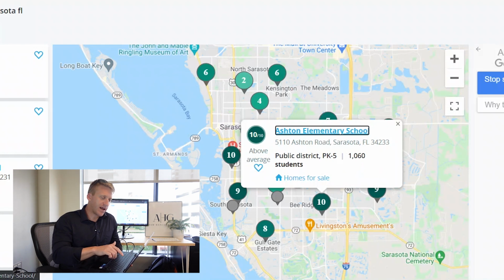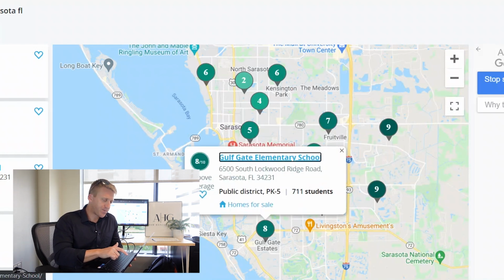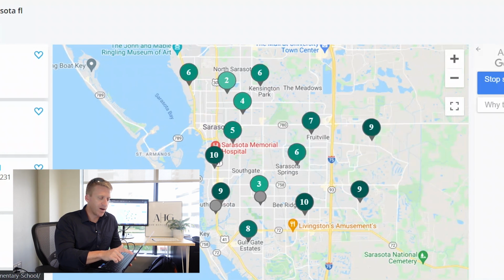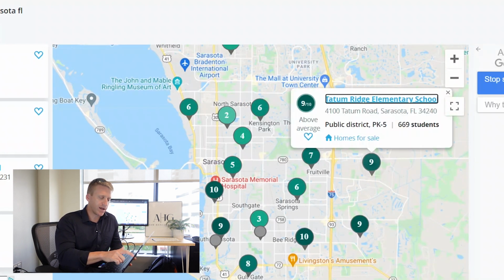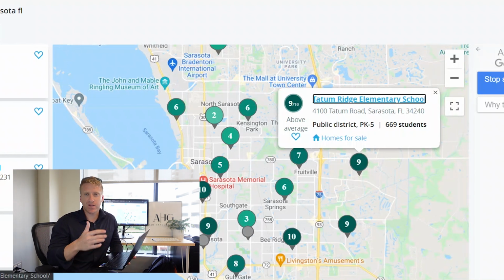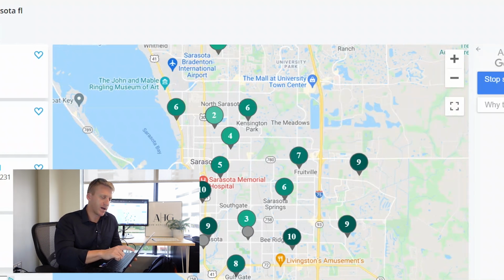And then you have another 10 out of 10, Ashton, which is south by Bee Ridge, a nice option. Gulfgate Elementary is also very highly rated. Then you have a 9 out of 10, Lakeview. Then Fruitville Elementary as you get closer up to southern Lakewood Ranch, and Tatum Ridge, which is like the Waterside school district over here.